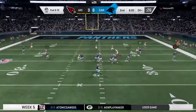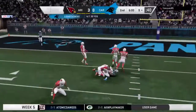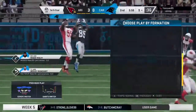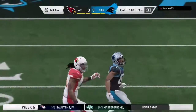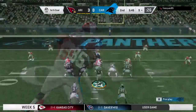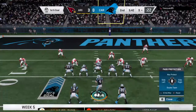From the 24, they'll go again on 2nd and 10. They'll tussle for it, and this is going to be caught. A good-looking drive so far for the Panthers and a first down here. I know many people like to throw to the tight end, maybe in a little flexed-out position because he creates mismatches with his size. But slot receivers do the same thing with their quickness, their speed, and their route-running savvy.